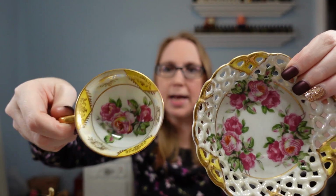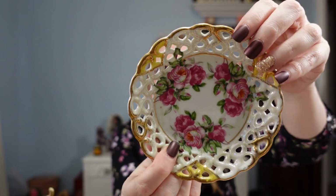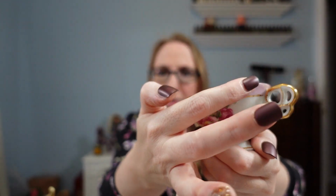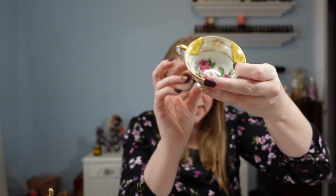I have a teacup set. These are by Ucagco, U-C-A-G-C-O. So this is the little saucer, and then it has the matching teacup. There is some patina around it from, I guess, where someone was obviously using it. But I just think it's funny because it has a brushed gold look to it. So I listed this as a buy it now for $19.99.